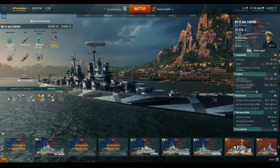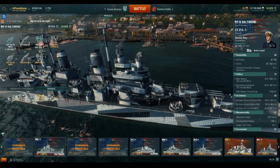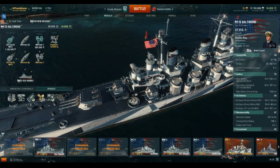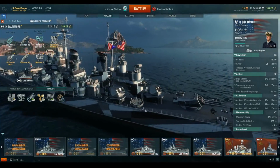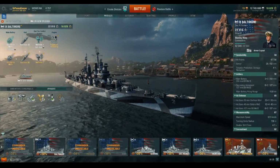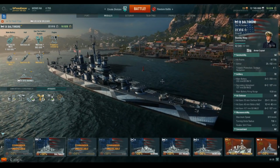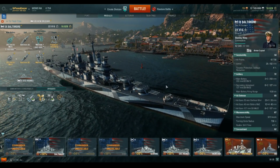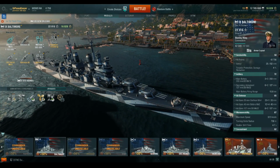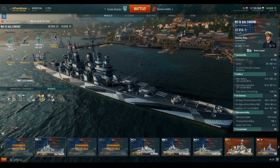In terms of secondary, she does have 12 of the 5-inch 38 Mark 32 guns. These are the dual-purpose gun mounts seen here. These have been pretty much the standard on all of the U.S. cruisers post St. Louis class for the cruiser line, which is not in this game, unfortunately. I'm not talking about the Tier 3 St. Louis. I'm talking about the upgraded Brooklyn class of cruisers known as the St. Louis class. And it was on the Wichita before this, and of course Baltimore being the first heavy cruiser to accomplish that as a full line of ships. The Wichita was kind of a one-off.